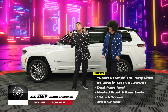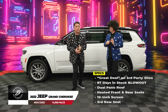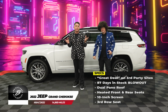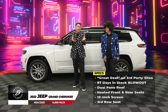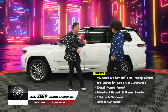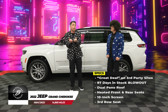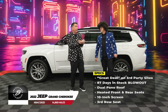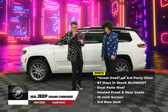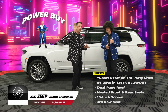This Jeep started out at 54,000 on our lot 78 days ago, didn't get the action that I want. Stair-stepped it back. I'm at 47,350 on a vehicle that was over $80,000 new. 14,000 mile Grand Cherokee L Summit. Got the wheels, got the panel roof, the diamond stitch seats. This one's got it all. So if you're a fan of a great deal, this one's priced $2,000 to $3,000 below what all the third-party sites, Carfax, CarGurus, say is a great deal.